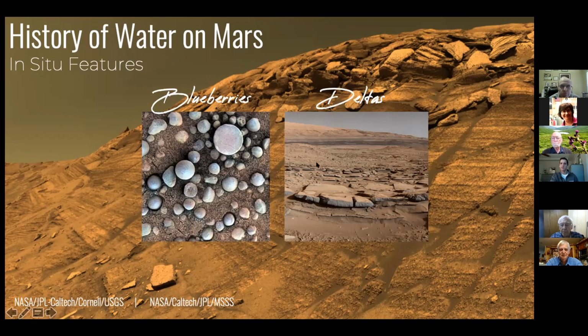Can everybody see my cursor too if I'm moving that? Okay. And then in the backdrop here, we see these finely laminated mudstones. And so this is another piece of evidence on the ground where we see that water was coming in and hitting a standing body of water. And when it does, it deposits coarse material like sand first, and then finer material offshore a little bit. And so that's where it deposited its mud. So just another piece of evidence that there was water from in situ rover missions.